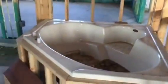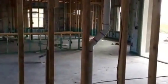Master bath. That's gonna be water closet, big shower as you can see, big tub, and then vanities, walk-in closet. That's gonna be it. It's kind of hard to tell. We'll send it anyway. Beautiful, beautiful layout though.